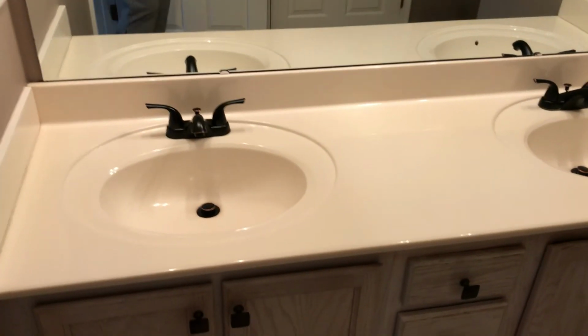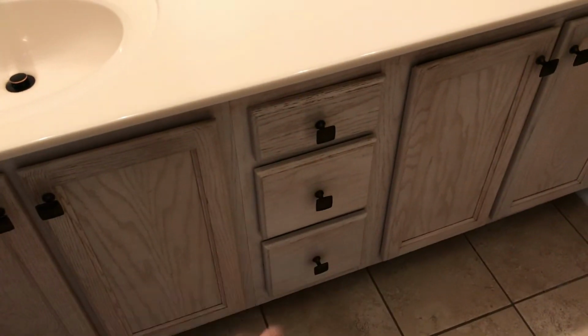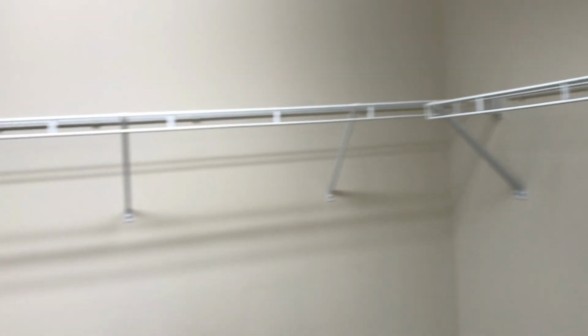There's the master bath, 2 sinks. I wish I had a little vanity area. I don't. There's drawers there. But, you know, I have the 2 sinks. I have a walk-in closet that is as big as a room. There's my walk-in closet, and it is really a good size. Love that.